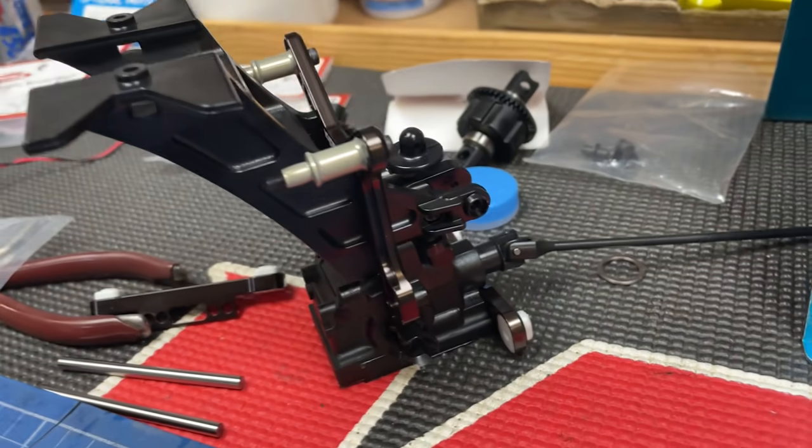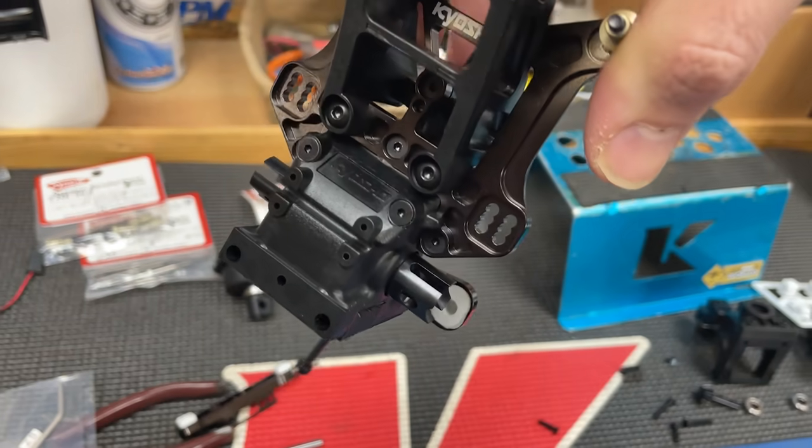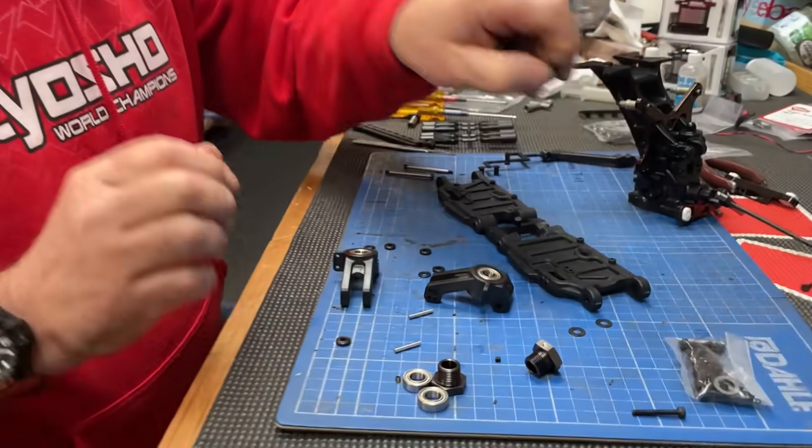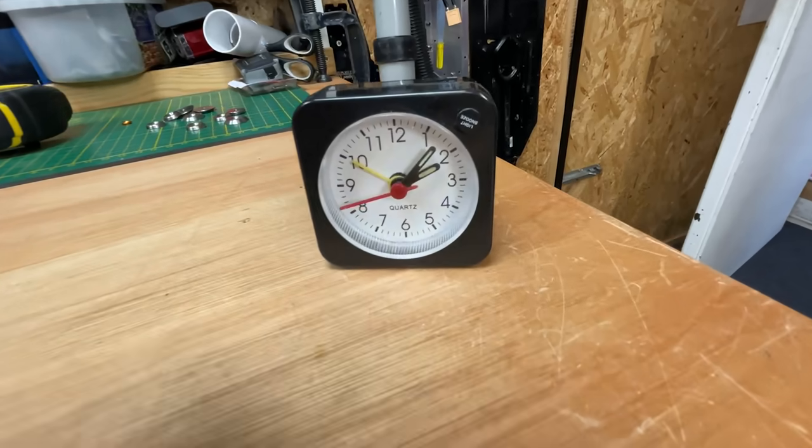So here's how far he's gotten so far. Here's the rear diff assembly. Check out the quality of these parts, guys. Here's the diffs all assembled. All right, let's see if we can hold him up a bit.